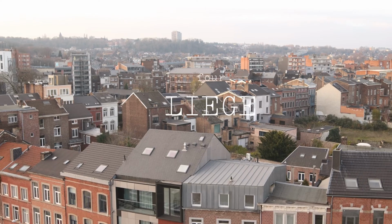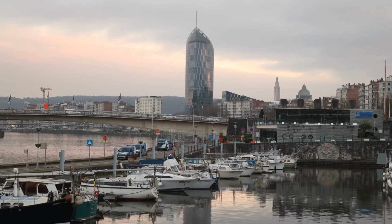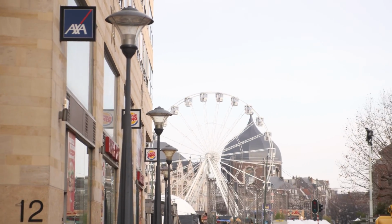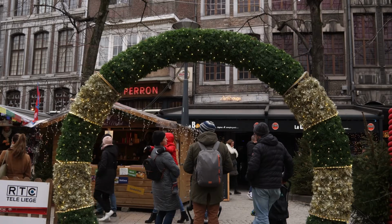My fourth market stop was Liege, Belgium. This small city in the east of Belgium transforms their main plaza into a giant Christmas village, and its enthusiasm for Christmas ranked it the best Christmas market in Europe a few years ago.